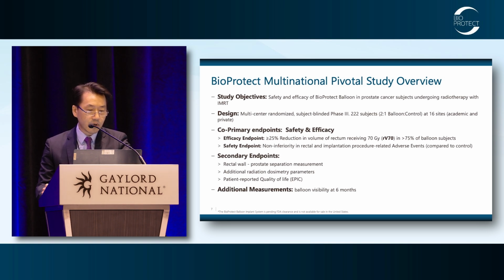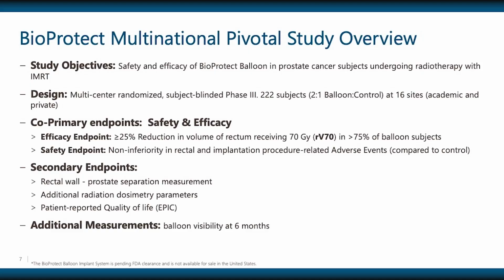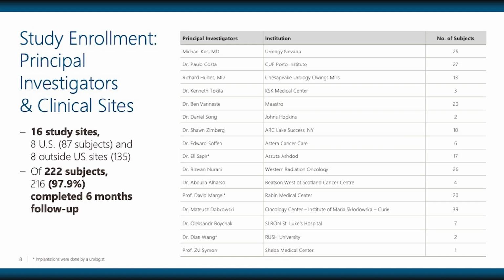The safety endpoint was for non-inferiority in rectal and implant procedure-related adverse events. And there were some secondary endpoints, including rectal prostate separation, additional measures of radiation dosimetry and patient-reported quality of life, as well as balloon visibility and degradation at 6 months. And these are the sites which enrolled, so very grateful to the patients and the investigators who participated in this study.